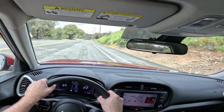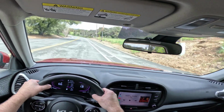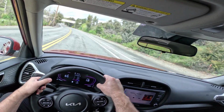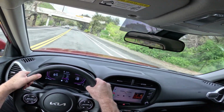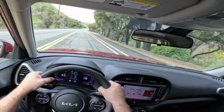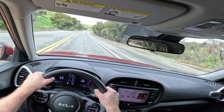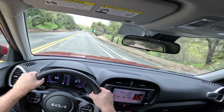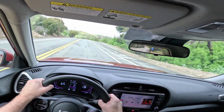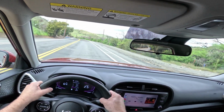But yeah, the transmission's fine, the engine's fine. It's not the most refined four-cylinder in the world, but honestly, it's not the least refined four-cylinder in the world. I find Kia and Hyundai's four-bangers to be a little bit more refined than Toyota's, to be honest with you, although not as refined as Honda's. So, you know, kind of take that for what it's worth. But yeah, it's a good little car.